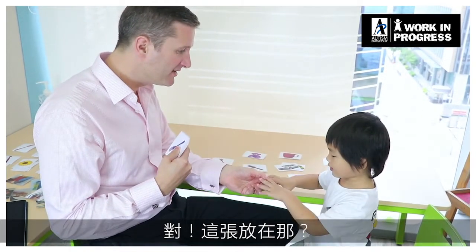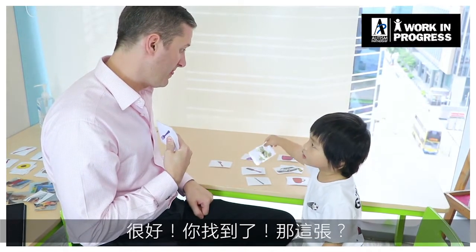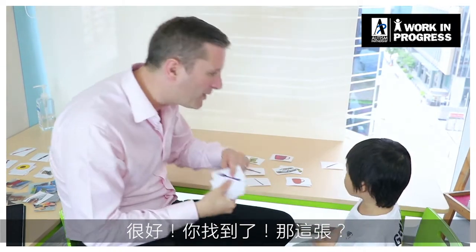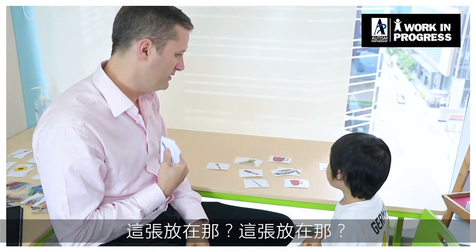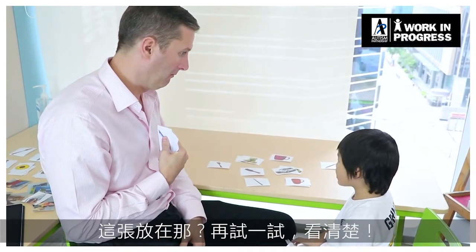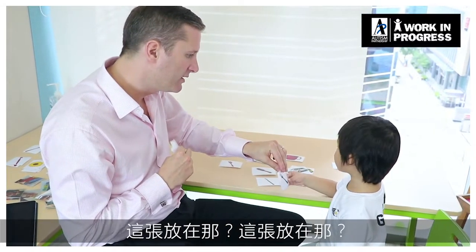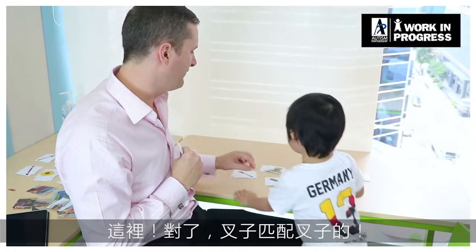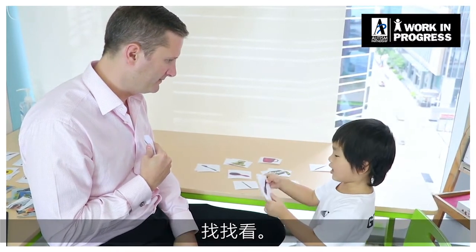Right. Where does that go? Good. You found the bear. What about this one? Where does that go? Where's it go? Oh, you have a look. Have another try. Where does this go? Right. Fork goes with the fork. Do you remember where this goes? Find that.